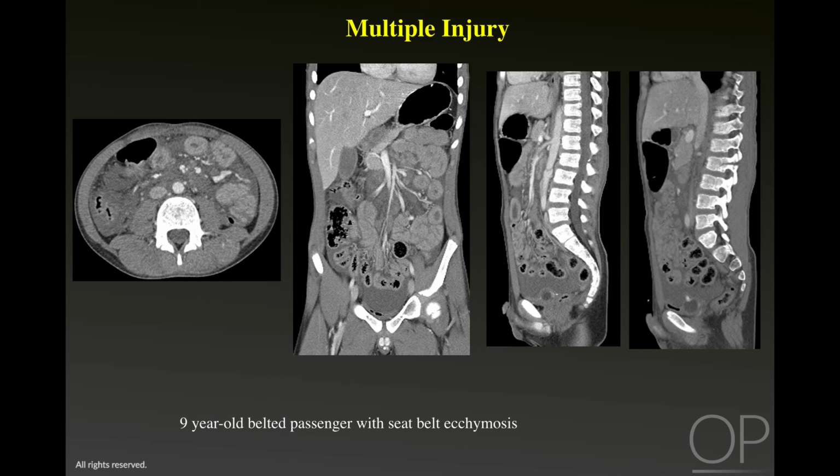And then sometimes we have a multiplicity of findings on CT that point to the presence of bowel injury. This was a 9-year-old belted passenger who was involved in a motor vehicle crash and had an extensive seatbelt ecchymosis. And we can see the anterior abdominal wall hematoma.